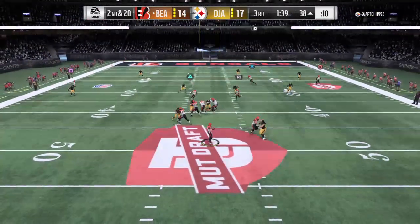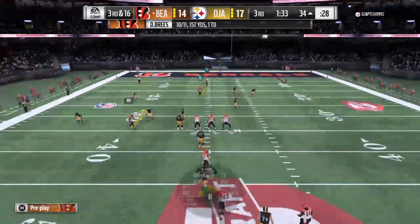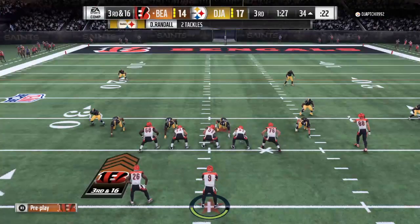On second down, here's Breeze. Caught left side by Cobb. And they'll be inside the 35 now at the 34-yard line. 4 yards on the completion, and it sets up a third down.